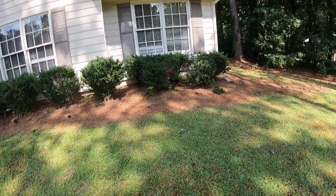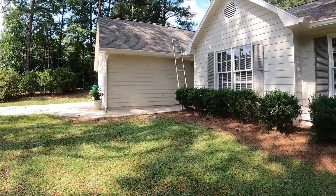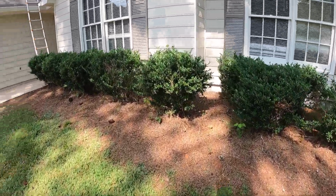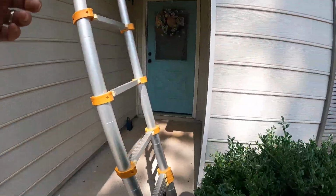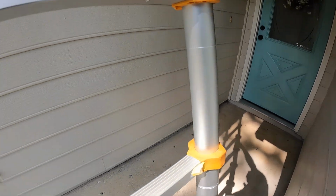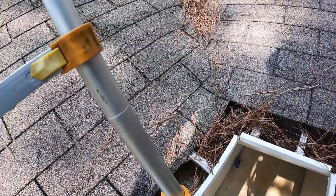We're going to perform a roof inspection here on this property. It has about a 10 or 12-year-old roof, but we have had some recent hail storms in the area. I checked the local storm map, and about 3 months ago we had some hail, and this roof is definitely about 10 years old, if not 15.